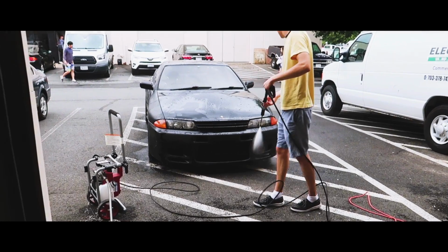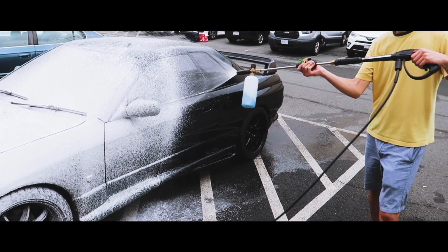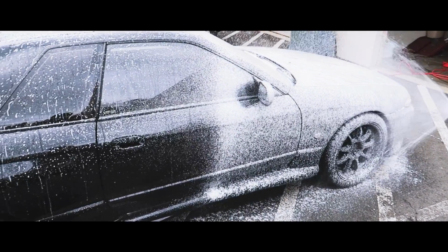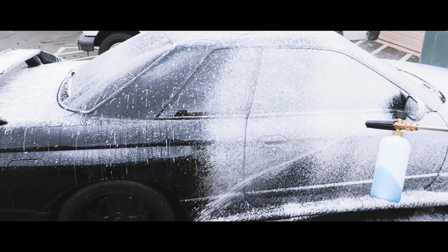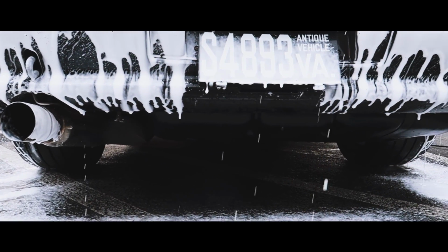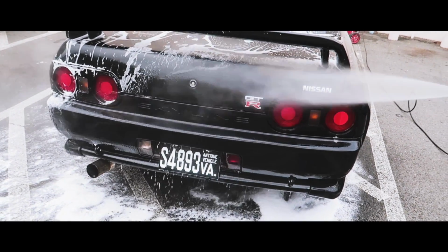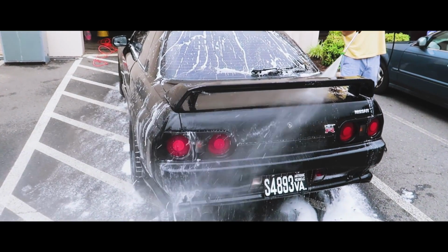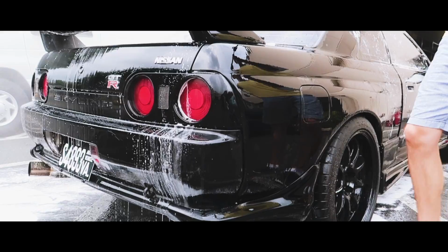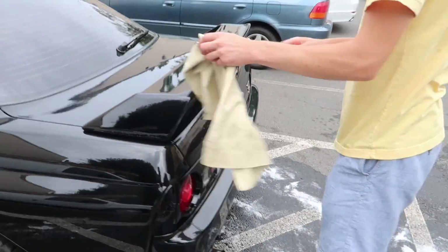All right, guys, I present to you a cinematic edit of the last and final wash of this R32 under our ownership. Here we go. Just finished up cleaning the GTR. It looks amazing. This is probably the nicest it's ever looked, but they actually just pulled up.